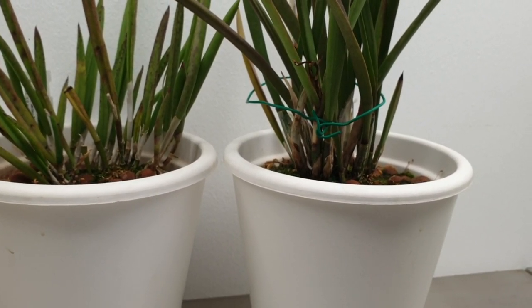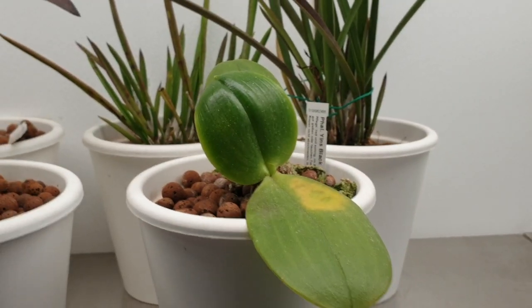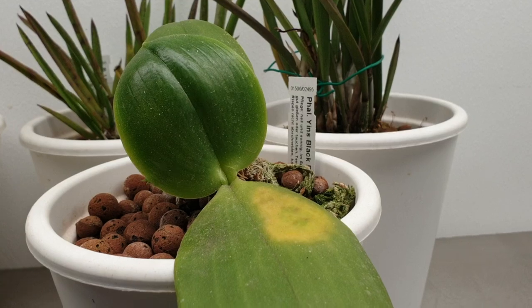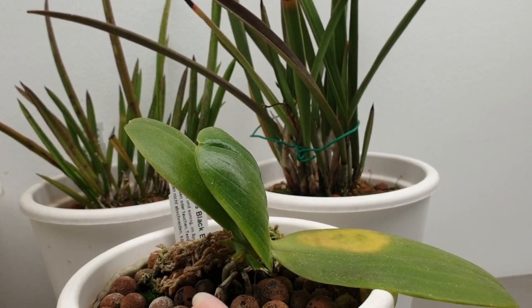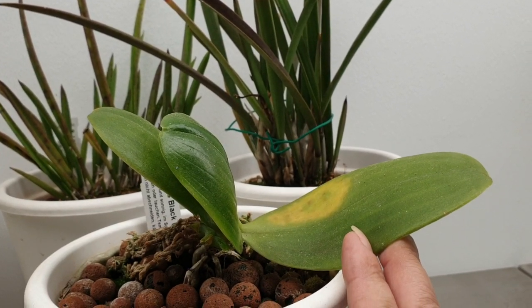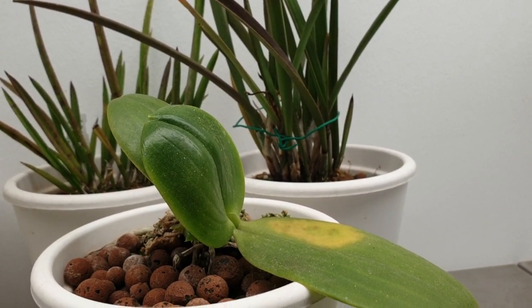And I could go on about this little fowl here, which is a Yins Black Eagle. Not exactly a cheap plant, but whatever that is, I've managed to stop it. And a leaf is growing now. And what I got was a plant right here with one leaf, one blemished leaf. And I'm trying to grow this one with some form of success.